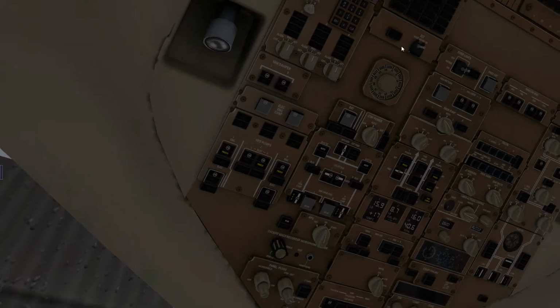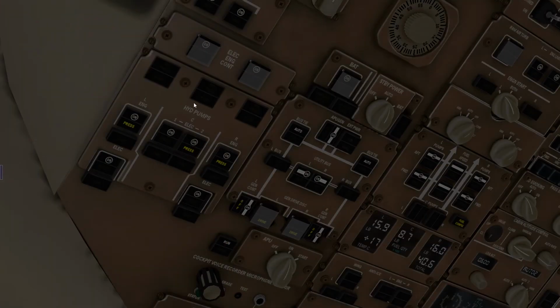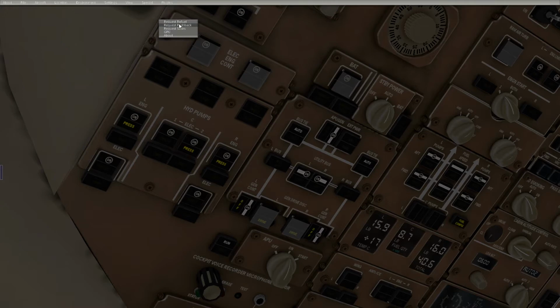Yaw damper can come on, hydraulics can come on, electric engine controllers can come on, window heats can come on, emergency lights can be armed, guard closed. Engine limiters can be on, and the ram air turbine can be locked. Fuel pumps can come on. Turn on crossfeed, try and rectify that minor imbalance there. And with that, we can go for pushback.